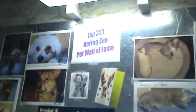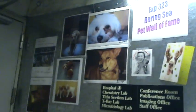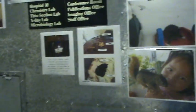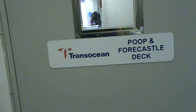up and up, and here is the Expedition 323 Bering Sea Pet Wall of Fame. You can see pictures of a lot of the pets of the folks on board, and now advertising for our Expedition logo. And now we're on the poop deck. Let's check it out.